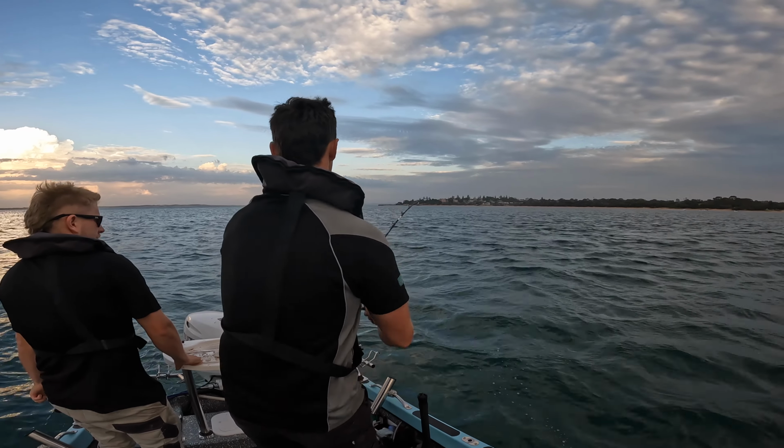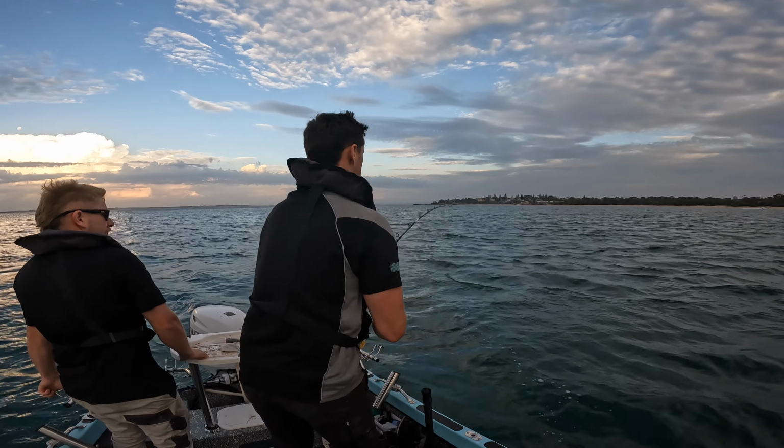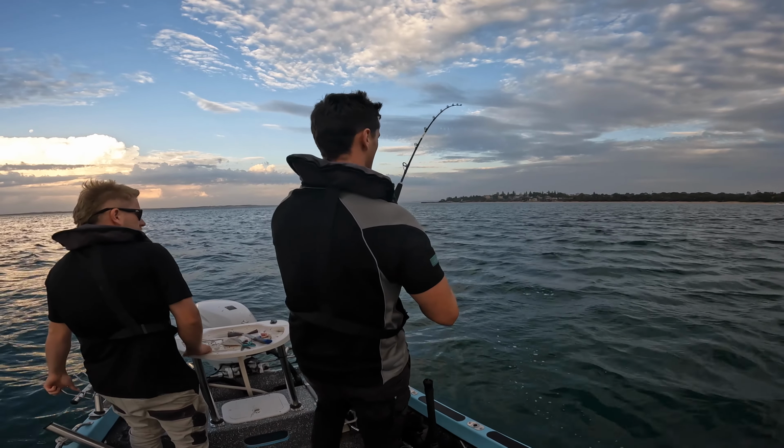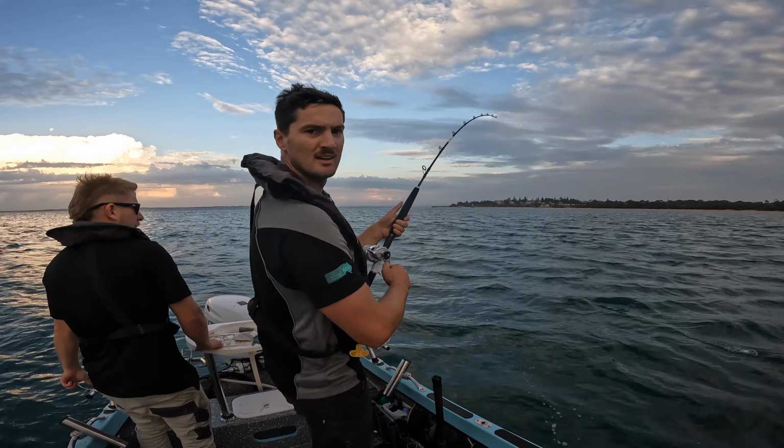If it's a gummy, grab its tail. Oh yeah, into the boat. It's a toothy with a guppy. You can get the guppy out if you want, but I tend to find that they just ruin the gas.